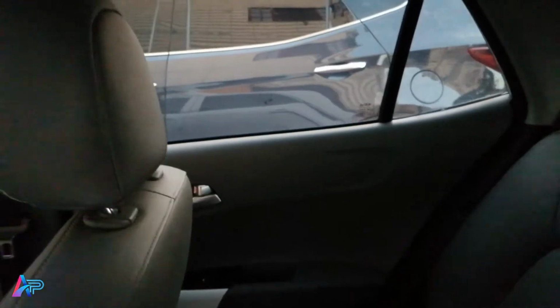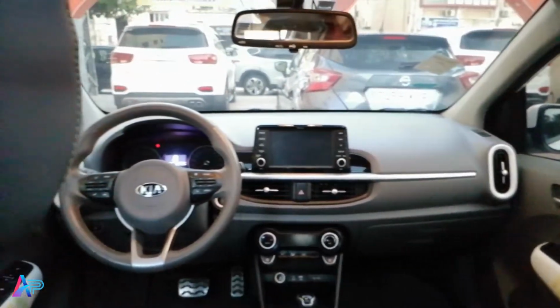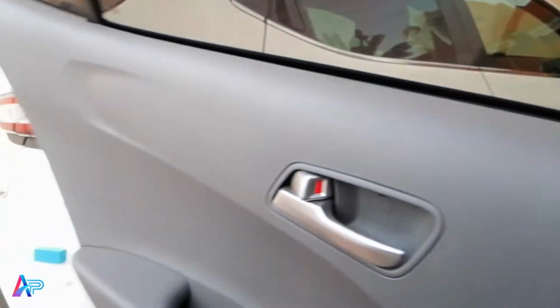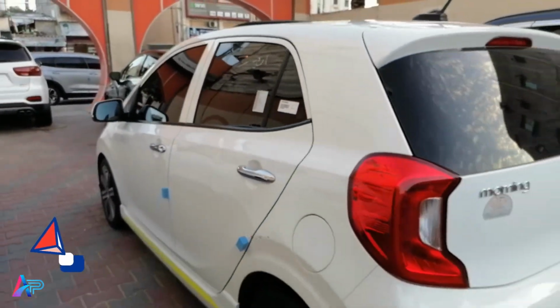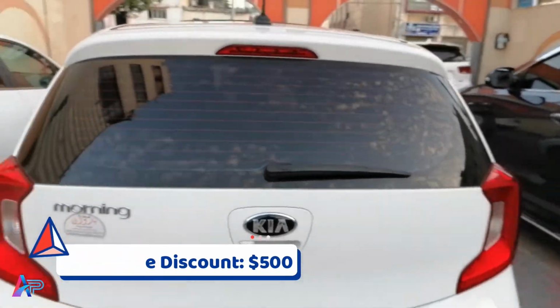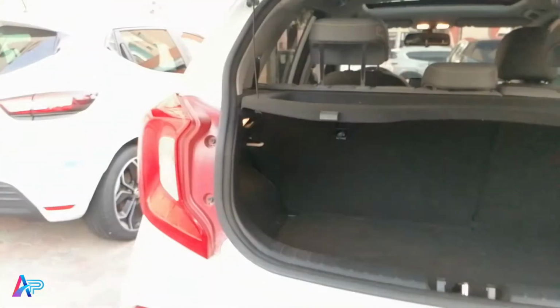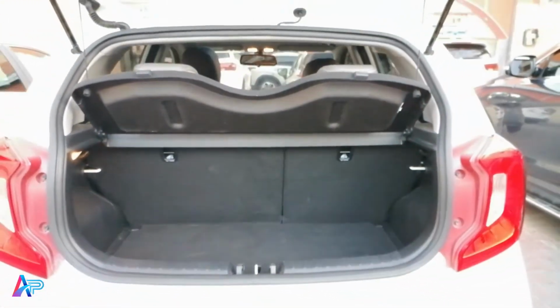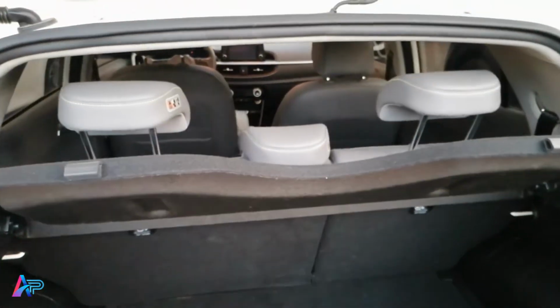ISOFIX points. This car's price is $16,500 and you can save up to $500 with Auto Prime special discount. Rear seats are foldable 60/40.